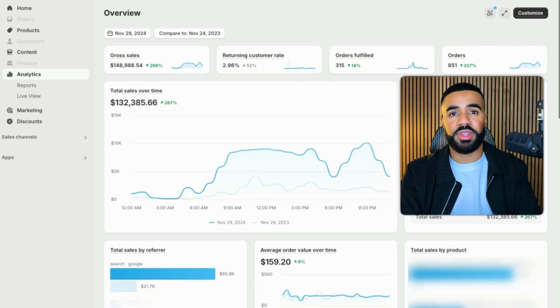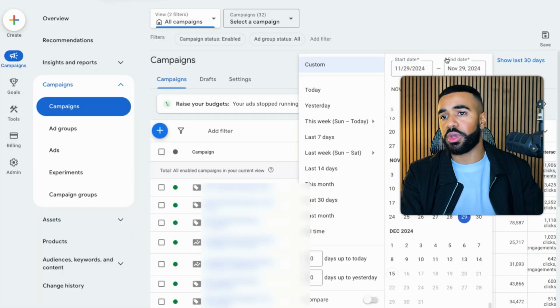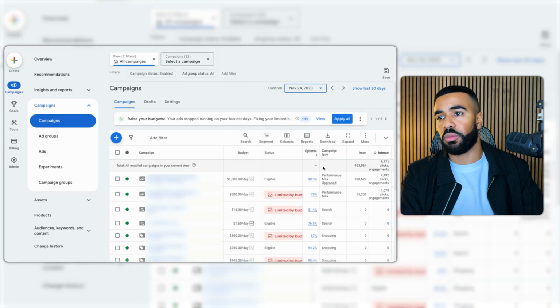And to be fair, they did have history within their Google Ads and they had run Google Ads last year. And so we knew that we could confidently get them results this time around, especially if we restructured their entire account. Looking at their Google Ads account last year, this is what the account looked like. If we go and look specifically at last year, previous year, November, and look at Black Friday of last year, you can see here a full breakdown of everything.